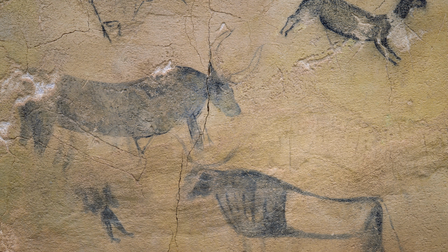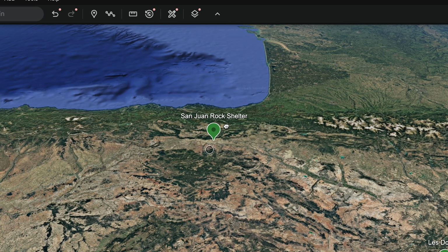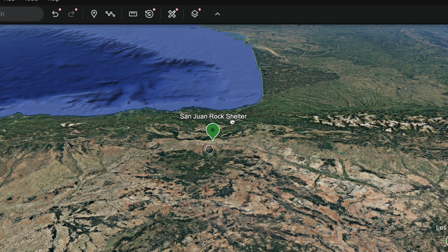Sedentary farming societies as well, you can kind of see how inequality easily arises with unequal access to land, grain, animals. All of this seems to have led to the creation of real wars, true wars, and this is certainly visible in the archaeological record. This is the San Juan Ante Portam Latinam rock shelter in northern Spain. Great name for a rock shelter, by the way. Sounds very Roman. I love that.